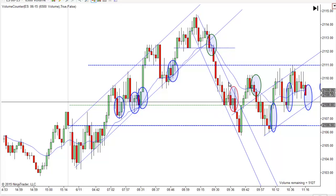And you actually did have a failed second entry short here. But just as we talked about earlier, it's right into this support, and this is an area where you might expect somewhere between 2108 and 2106. You're looking for a possible bounce, because you're coming back 50 to 76% area, where you would expect prices to probably bounce if we're going to go higher.